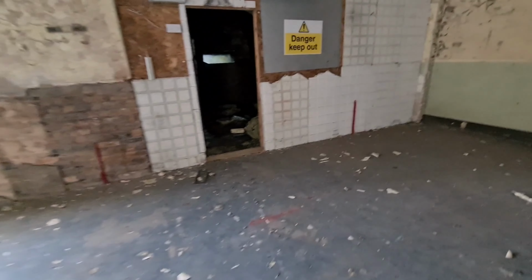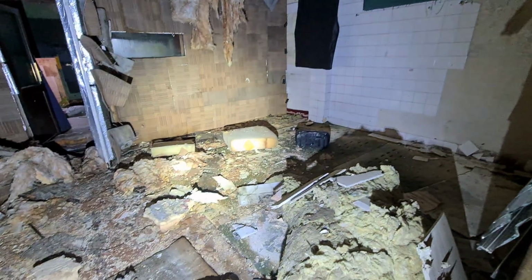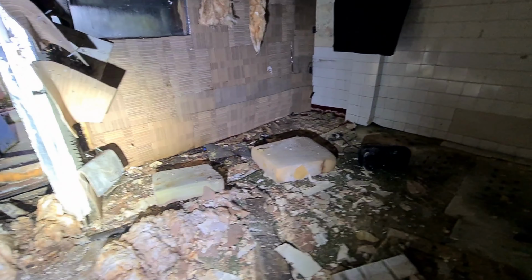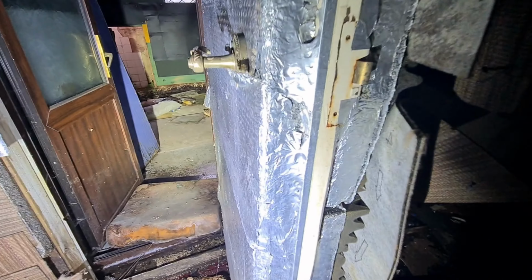Sneaky little factory explore. Look at the state of these rooms. Absolutely wrecked. Strange room, very strange. Crazy graffiti that is. It means nothing when I'm dead.